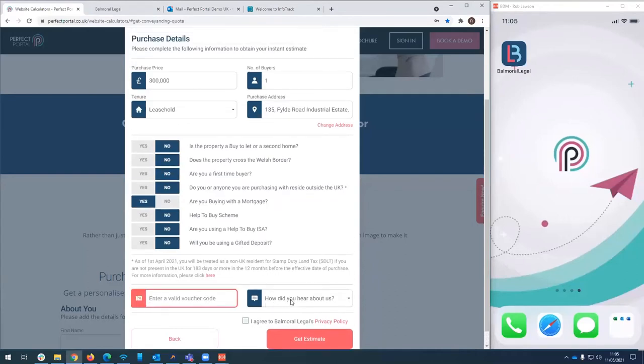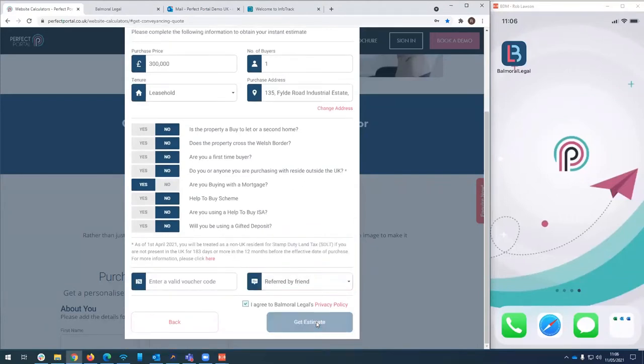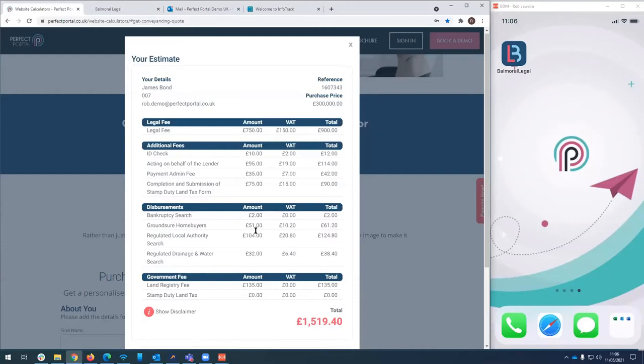We can put a discount code on here, and we like to build up the lead source. How did somebody hear about your firm? We can create an instant estimate on the screen at this point, and this is the first part of an integration with InfoTrack, really, because it brings across the disbursements directly from InfoTrack's database at this point as well. We can follow several different journeys with Perfect Portal. We can just drop that data into Perfect Portal for you to be able to follow up.